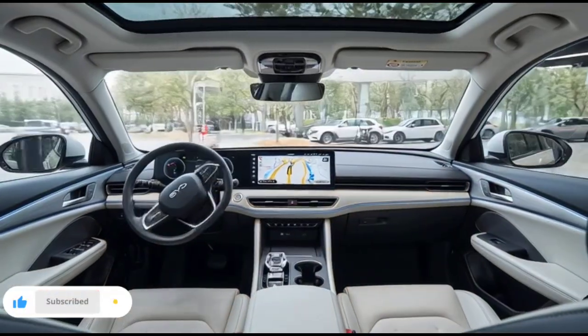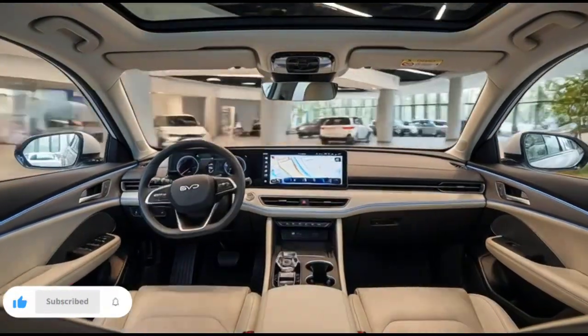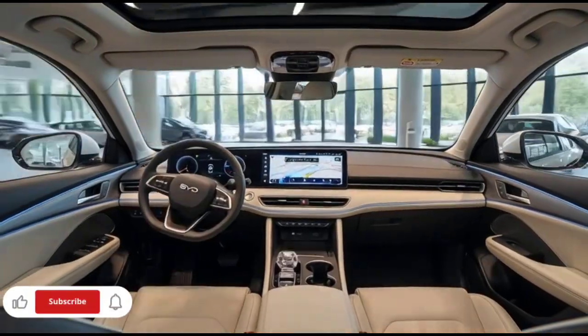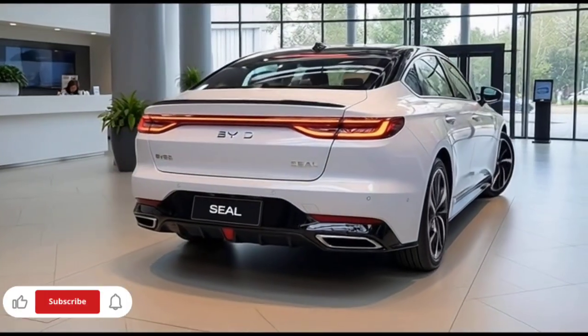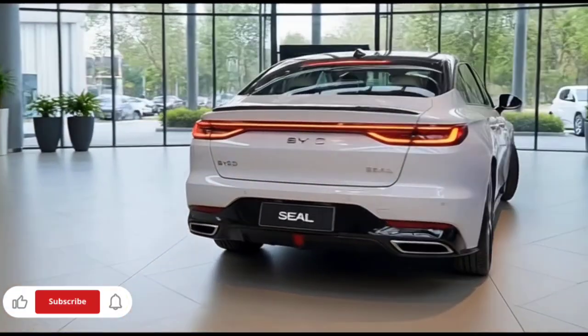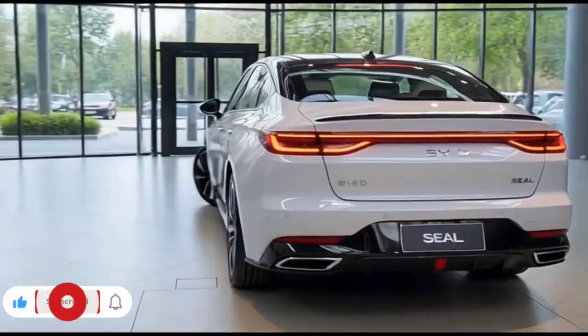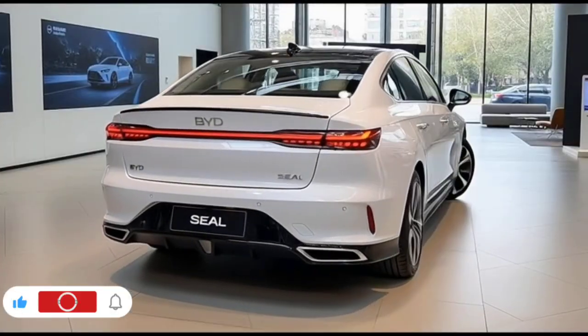And let's talk technology. Advanced driver assistance systems, adaptive cruise control, lane centering, blind spot monitoring, 360-degree camera system, over-the-air updates, intelligent voice command. In many ways, it matches Tesla's tech ecosystem, and in some areas, even surpasses traditional German brands when it comes to value per dollar.